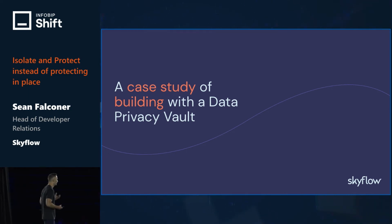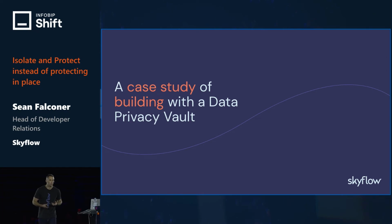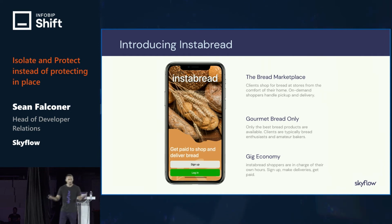But the easiest way, I think, to actually understand how to build modern systems and utilize this concept is to take a look at an application. So we're going to start to dig into an application I built and actually get into a live demo of it. All right, so the application we're talking about is called Instabread. If you're familiar with Instacart, it's like Instacart, but only delivers bread.